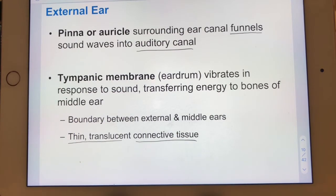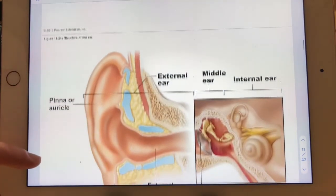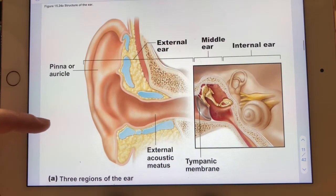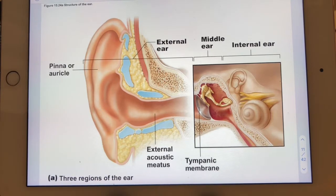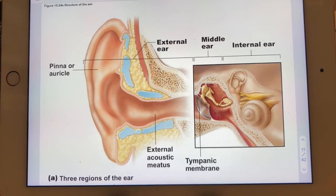Next slide, same image. And you guys know if an image shows up over and over again, it's probably important. Showing us pinna, showing us external ear canal or auditory canal or even external acoustic meatus would work. It's just, really this is external acoustic meatus covered with tissue, right? The middle ear, small cavity, temporarily enclosed because of, again, pharyngotympanic tubes. Okay.